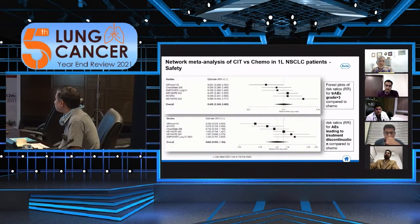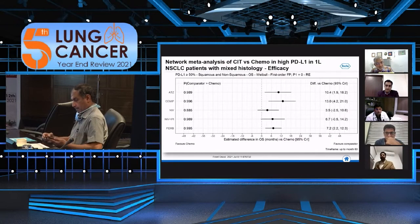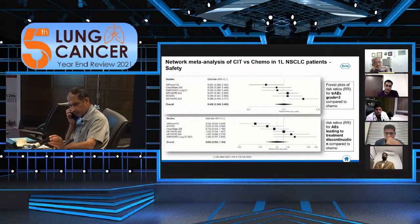Next, and this was the meta-analysis, which was showing that atezolizumab was significantly better. Cemiplimab was also good, but the toxicity of immune responses was very high in this particular population. Next slide. This drug is not available with us, but if you look at the immune-related reactions to this drug, which were very high compared to atezolizumab, which was favored in this meta-analysis. Next slide.